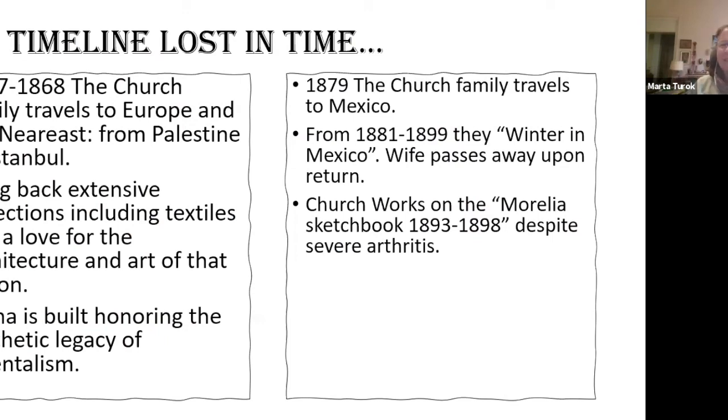In 1867, 1868, the Church family travels to Europe and the Near East. They go through Europe and then from Palestine to Istanbul. And they bring back extensive collections, including textiles and a love for the architecture and art of that region. Olana is built honoring the aesthetic legacy of what was to be known as Orientalism.